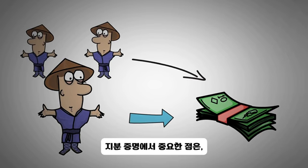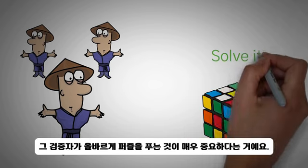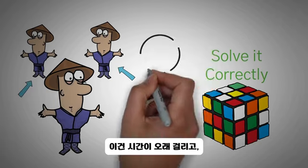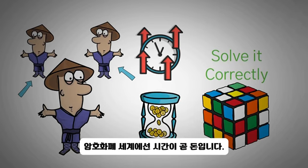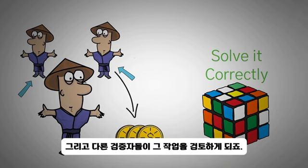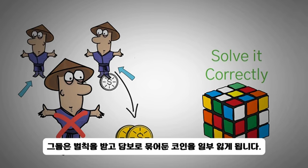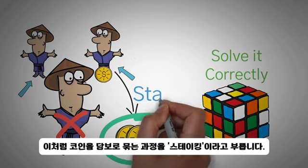One key thing when it comes to proof of stake is that since only one validator is selected, it's very important that they solve it correctly, because otherwise they'll have to select someone else, wait for them to solve it correctly, and it just takes a lot of time. And in the crypto space, time is money. So to solve this problem, we make sure that those participators lock up some of their coins, and then other validators can actually double check their work. And if those validators were wrong, we penalize them and take some of the coins that they locked up. This process of locking up their coins as collateral is called staking.